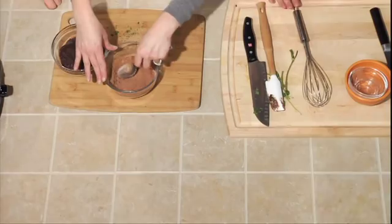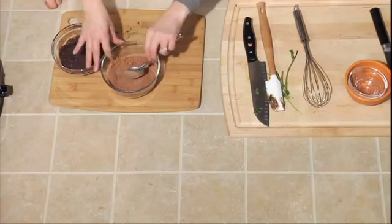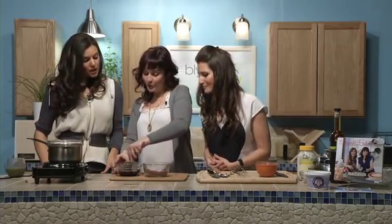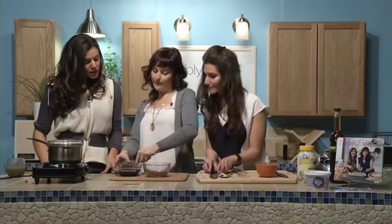Truffles are named after the mushrooms that were found because they weren't perfectly shaped. Truffles are not the most beautifully shaped mushroom in the world, but they're still the most delicious, so they were named after that. Once you refrigerate this mixture, you can see that it really firms up nicely.